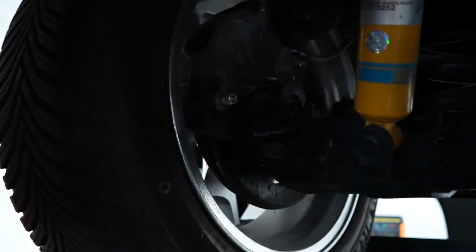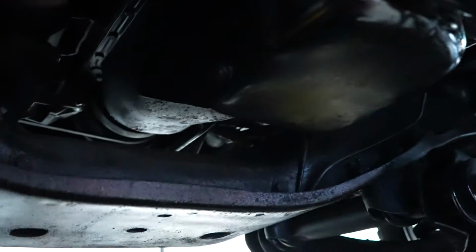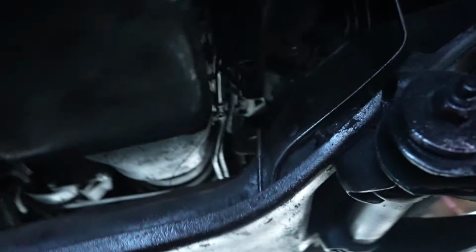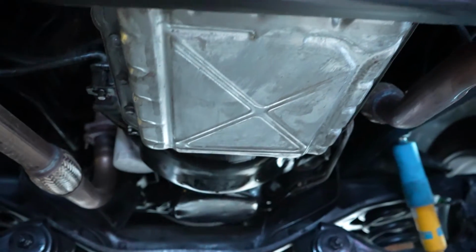Underneath our 1983 GMC Vandura, we have disc brakes up front on both sides, of course. The oil pan gasket looks to be in good condition. No leaks are visible at this time. Passenger side's a little more difficult to see. Flywheel is covered on the transmission, and the transmission pan is nice and dry on the vehicle.